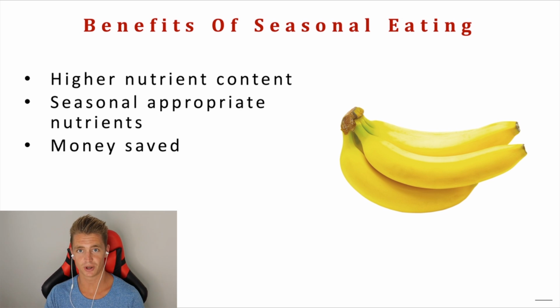Money saved, obviously. If you're eating from a local source, then they don't have to consider the costs of transporting the food. Any fruit that is imported will always be a little bit more expensive, because obviously there's the cost involved with transporting it from the place where it's produced to the shelf where you're buying it.